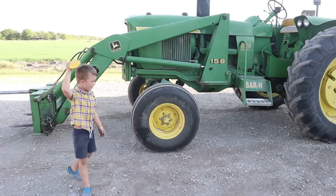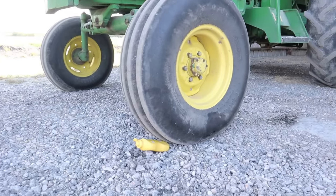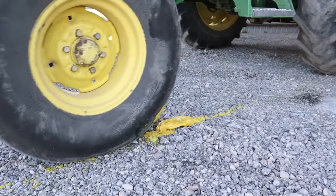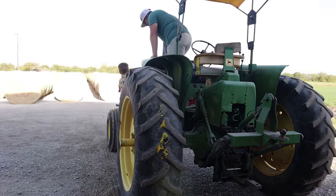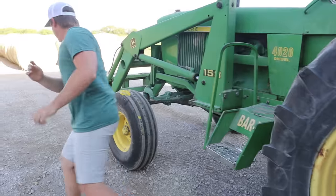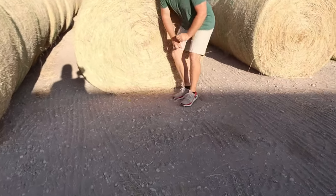Next up, mustard. Ready? Smells like mustard in here. Look at the tire. Oh, look how far it shot. All the way to here. We got mustard over here. Mustard over here.